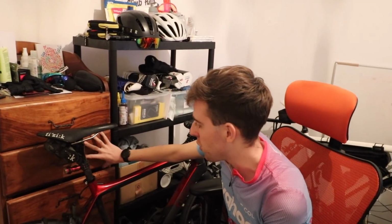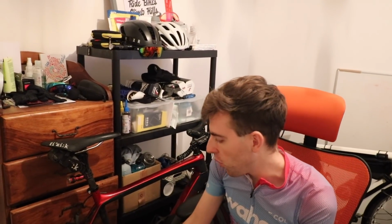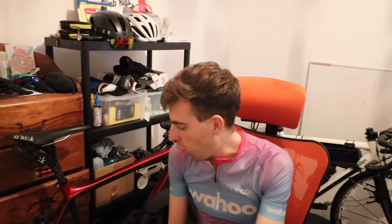This drawer is just normal clothes, bits and bobs in that one, and the further down you go, I think you get base layers at the bottom. Base layers, cloth caps. I'm a big cloth cap collector, so yeah, those things, the odds and ends.